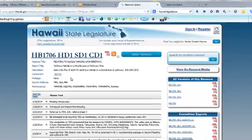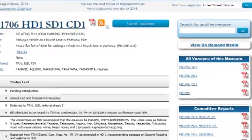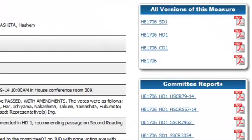And here you see a status page. You can see that it had three drafts: a House draft, a Senate draft, and a conference draft. There was a companion bill, Senate Bill 2732. You also have links to all of the bills, all the versions of the bills, I should say, and all of the committee reports here.